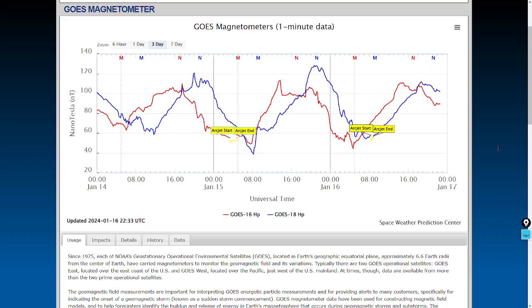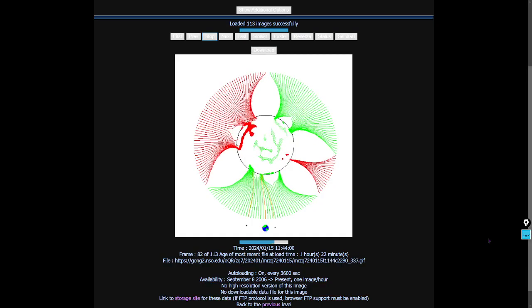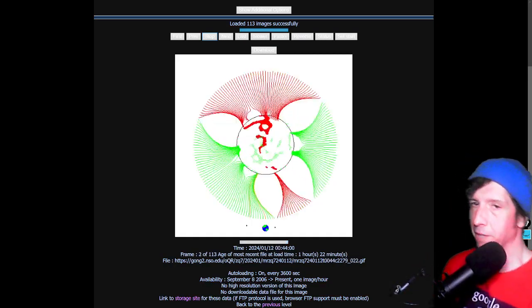GOES magnetometers are fairly smooth here. Here are the past 7 days, just to show you a little larger representative sample. Some larger variations showing up in the past few days, but it is still geomagnetically calm. And let's move on to our top view ecliptic plane field plot.